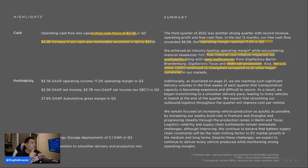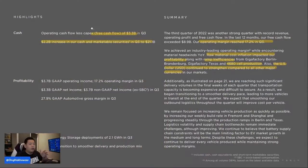Next up, we have to talk about raw material cost inflation impacting profitability, and the ramp inefficiency. I'm pretty sure we already know that raw material costs means your lithium, your aluminum, your batteries, whatever it is. All those costs are going up because of inflation. Those are commodity costs going up, hence raw material costs going up, and then for them the margin has to go down effectively. Which is why it's a little bit sad to see profitability being affected by raw material costs. However, we do see this going away in the near future, and by near future I mean 1 or 2 years, not 1 or 2 months. So that's something we have to take into consideration.